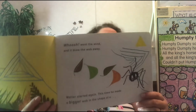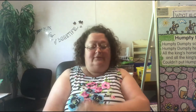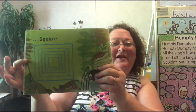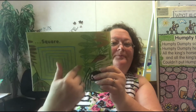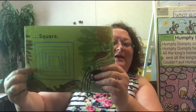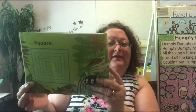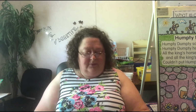Walter started again. This time he made a bigger web in the shape of, what do you think he made it into the shape of? Oh, a square. Looky there. A square has 4 sides. 1, 2, 3, 4. And all 4 sides are the same length, which means if you measure them, they're the same from one corner to the other. Their number would be the same in their length. All 4 sides look the same. Whoosh went the wind and it blew the web away.